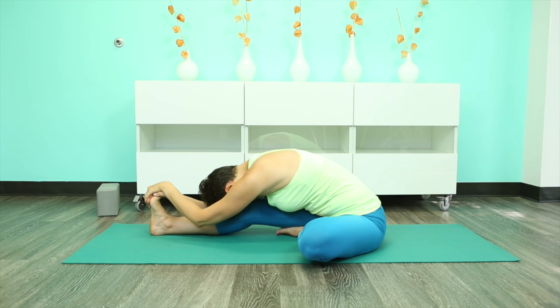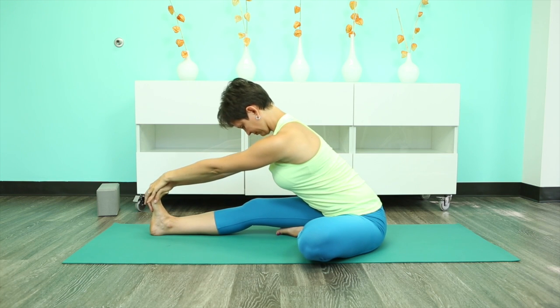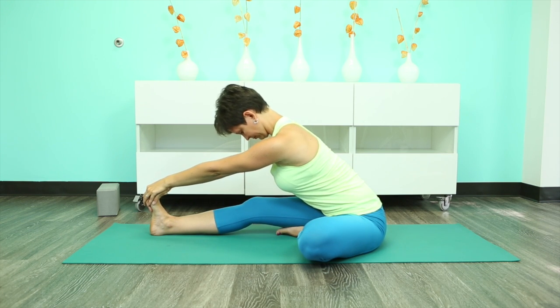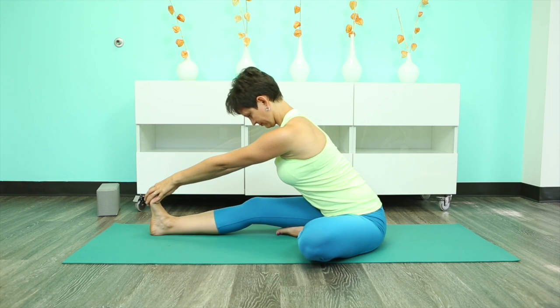Hold on to your foot or your ankle with both hands this time. And as you inhale, flatten the back. Lengthen your spine from the tailbone to the top of the head. Make sure that the back of the neck stays long. Stay here.